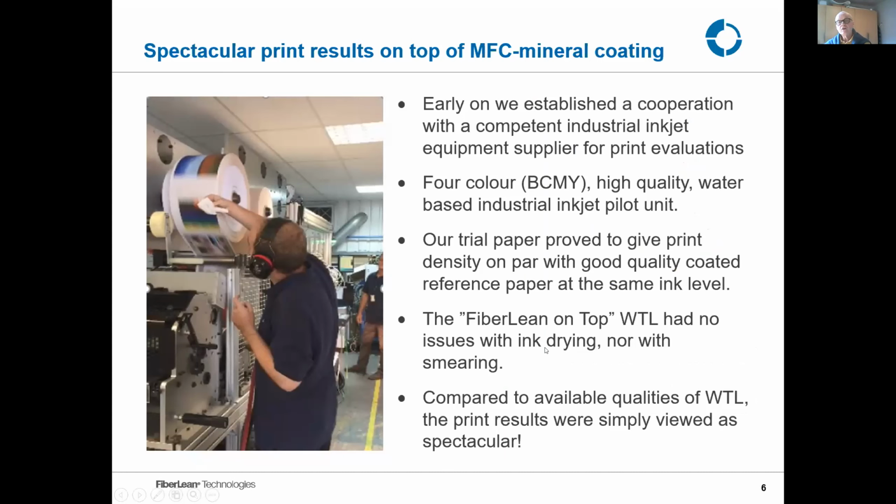Early on in our development, we established a cooperation with a very competent supplier of industrial inkjet equipment. So we've been using their facilities to test our different prototype papers. And this has given us very interesting results.